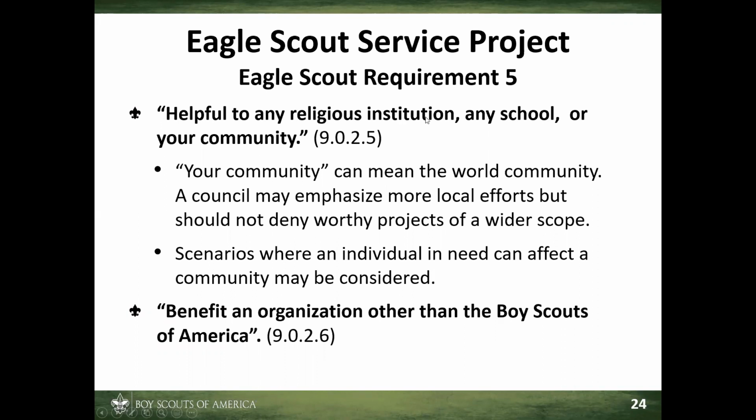It has to be helpful to your religious institution, school, or your community. And it doesn't have to be your local community. It could be a world community. I've seen in some of the scouting publications about world projects that have been done outside the country. So if you come up with a project, it really can be done anywhere. But again, it has to be a benefit other than to the Boy Scouts of America.